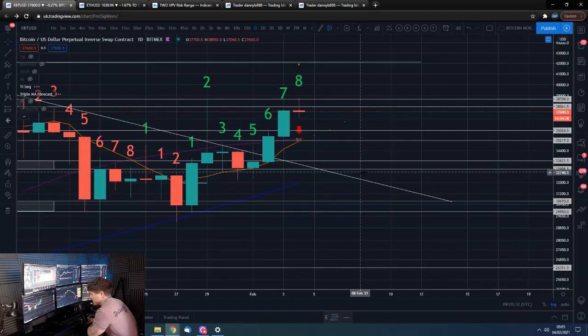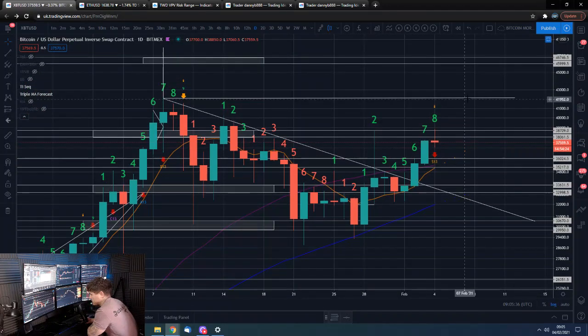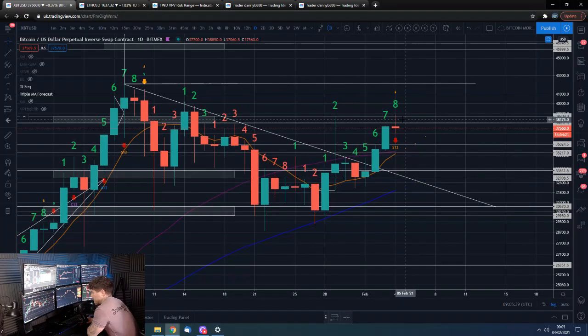So yeah, we'll keep an eye on this daily one. Like I said, I often expect a rally, not necessarily to happen, but I'm obviously always cognizant of the fact we can get acceleration into nines. So not that I'm looking to short Bitcoin, but if you were looking to short Bitcoin, I wouldn't necessarily short it because we're on an 8 at resistance. I'd wait to see what happens with the 9 candle.